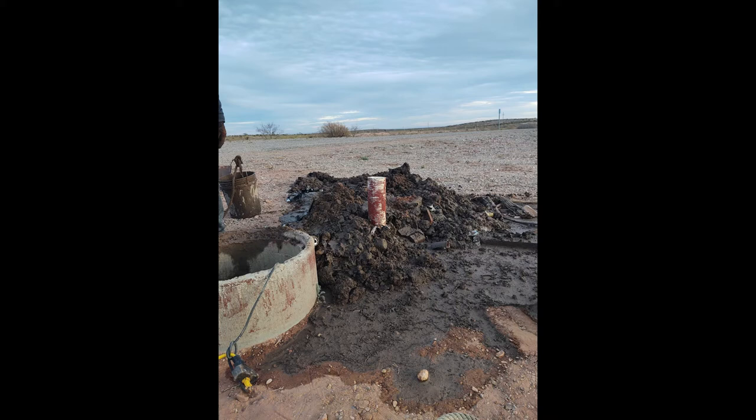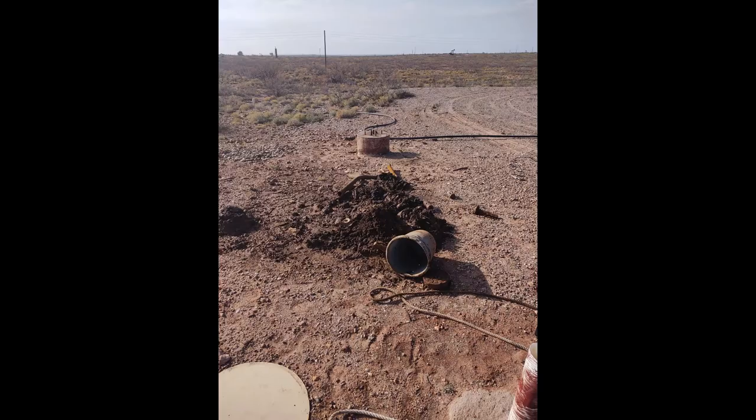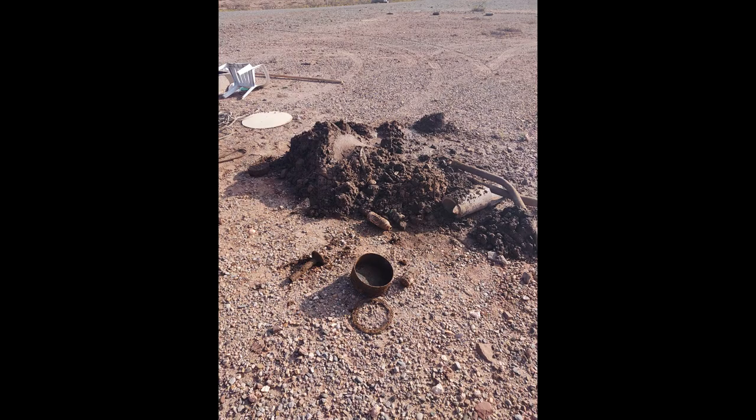We ran a lot of bleach through this also. And then of course, one of the reasons you want to really flush the system very, very well is because bleach doesn't work with a septic tank. So we ran a lot of water through it.